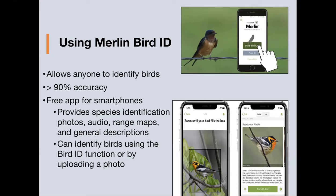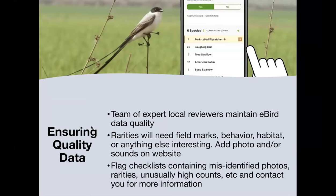So quality data. Your data is going to be reviewed by the eBird team, reviewers. They're going to want to know things like field marks, behavior, habitat, especially if you see something rare. Sometimes you're going to get flagged because you put the wrong photo in. You might put something in and it's obviously a wrong photo and they're going to let you know. So you don't have to worry about being wrong because they'll contact you and you can correct it. And that's a really good thing.